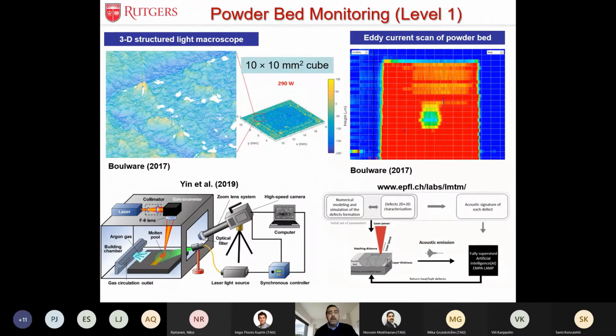Again on powder bed monitoring, of the entire powder bed, what we're seeing here is a 3D structured light microscope. In this case, it captures the entire surface of the powder, and you can see that the powder, in fact, is not flat. It has a distinct topography. So when the laser processes these mountains and deep valleys and trenches, obviously we cannot expect the same energy density distribution. And eddy current scan is also used. Here you can see a keyhole effect was intentionally left, and eddy current is able to capture the keyhole location globally.